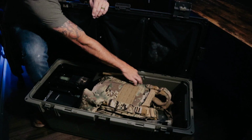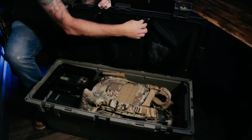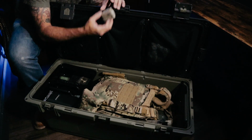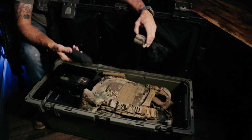Somebody who's a lot more organized than myself could probably do a much better job. Moving into this center pocket here, I've got some camo tape in case I need some sort of tape. And I've got stuff to set up shelter.